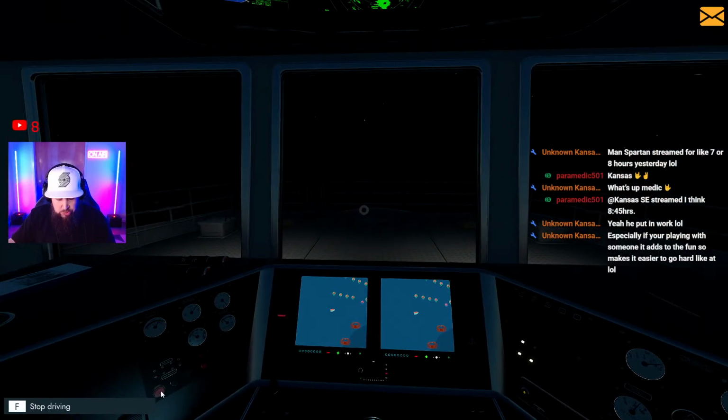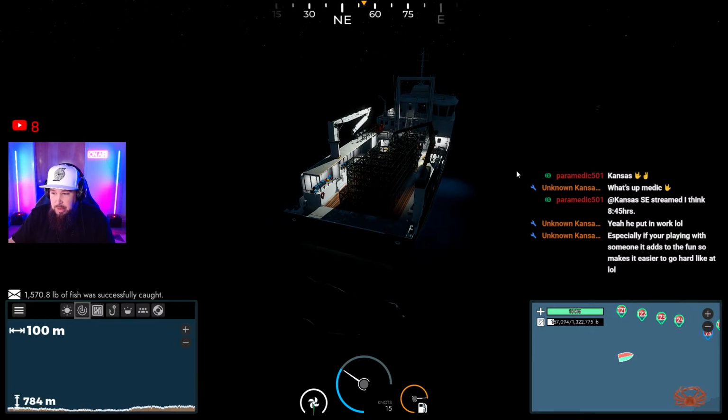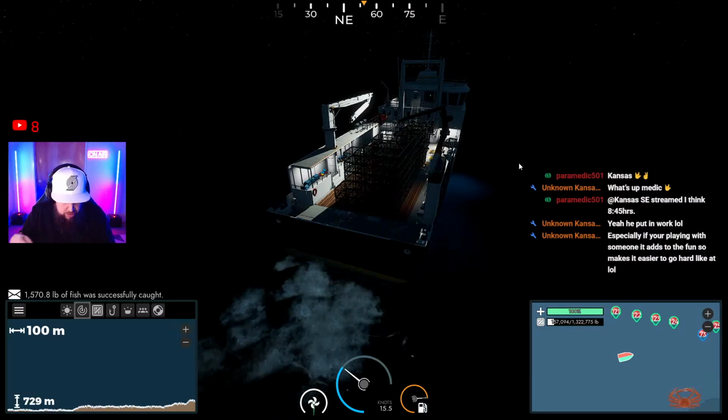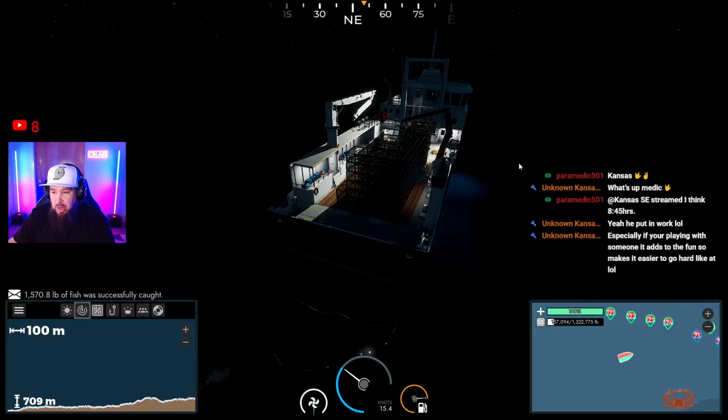Some boats are like that though. Some wheelhouses are just like, I wouldn't say useless, but they have so much open space you could play freaking soccer up there, you know? Football.